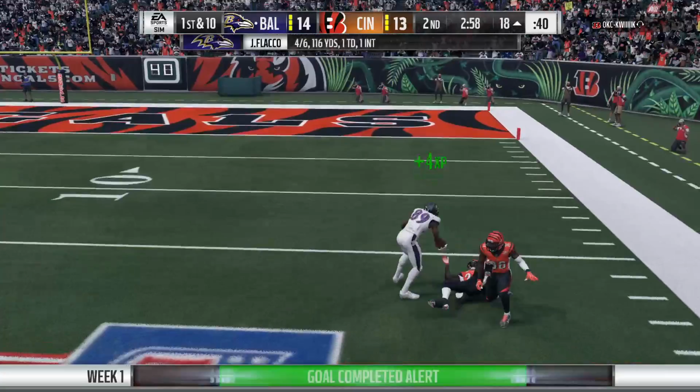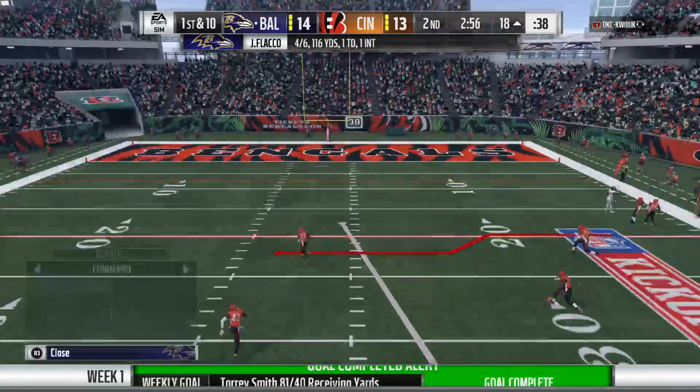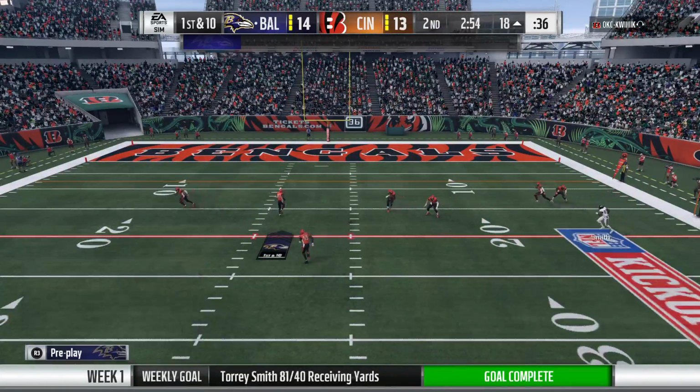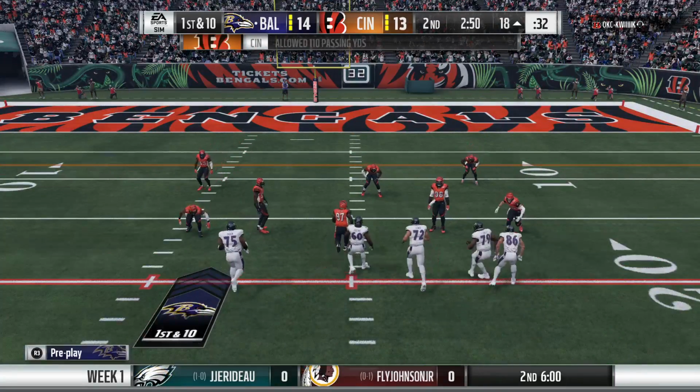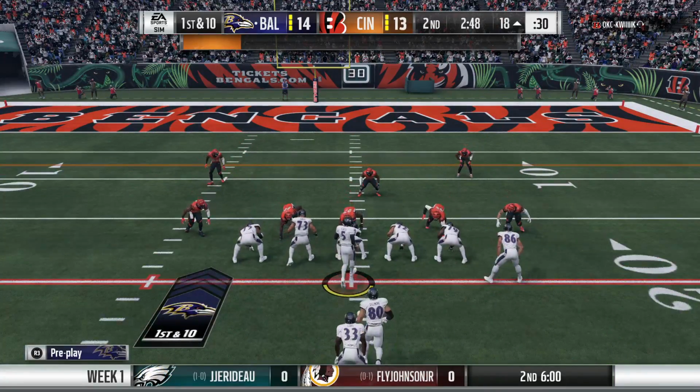And that is caught one-handed. Oh, my, he pulled it in. A big play that time. Flacco to Smith. 58 yards.